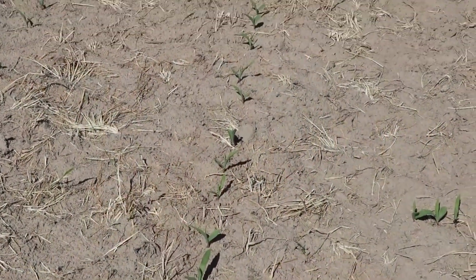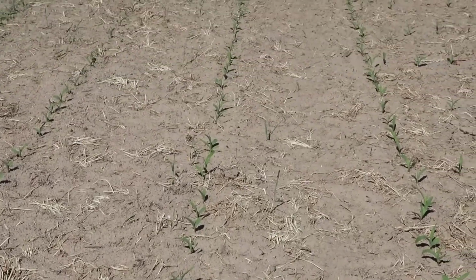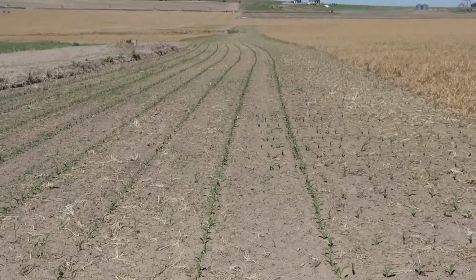Yeah, we finished up about a week and a half ago. Pretty lucky to get it in when we did. Unlike the rest of the state, we are pretty dry, and so we could use some rain. I would say corn is probably 95% planted here in Scottsbluff County.